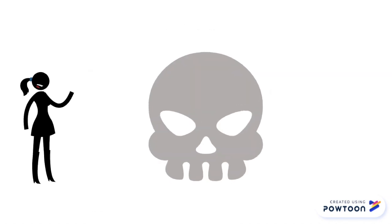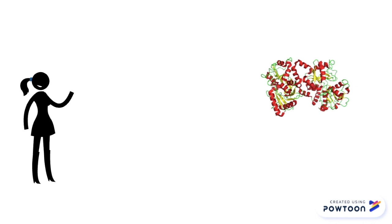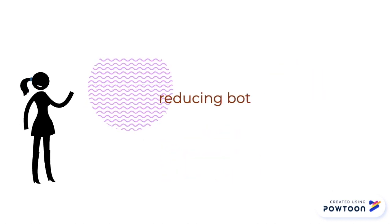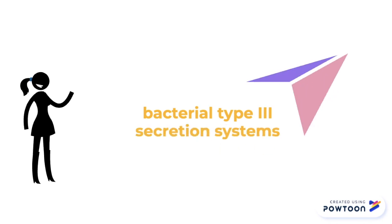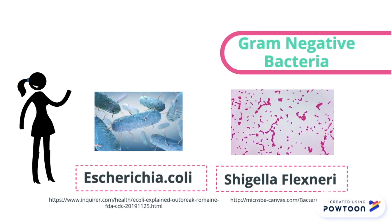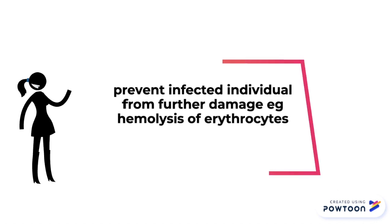Besides killing bacteria with low iron concentration, another of lactoferrin's antibacterial properties involves reducing the efficiency of some bacteria infecting the host cell. For example, lactoferrin can largely reduce both the production and the secretion of some key virulence proteins in bacterial type 3 secretion system used in gram-negative bacteria, such as Escherichia coli and Shigella flexneri. In addition, lactoferrin can prevent the infected individual from further damage induced by these bacterial infections, such as hemolysis of erythrocytes.